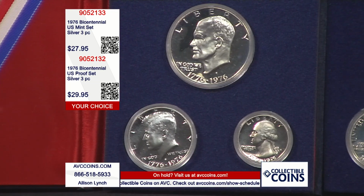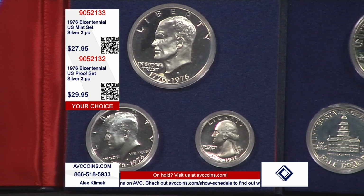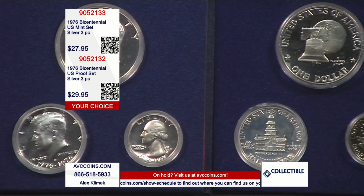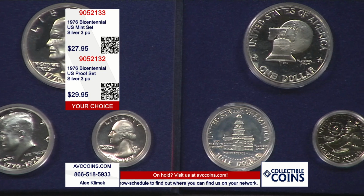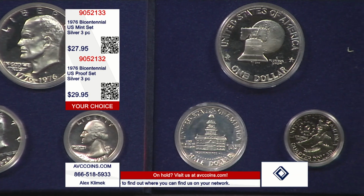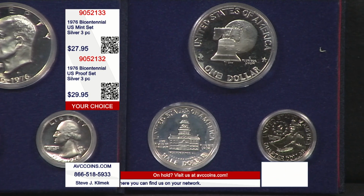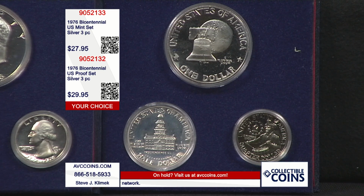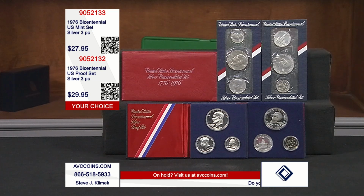Each set is 3 coins. Here's the obverse. Coming up next is the reverse. One year only designs. You have Independence Hall on the Kennedy half, the Liberty Bell superimposed over the moon for the Eisenhower dollar, and then the Drummer Boy for the Washington quarter. Folks, let's put a 30-second clock up. Once again, I reference this as your choice. You could join us with either date.